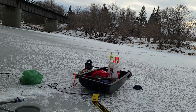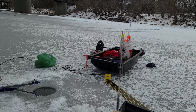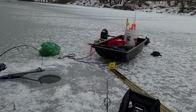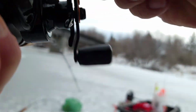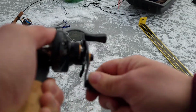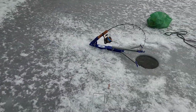All right, there's something hanging out below my jig or in that area, about 4 feet down. Fish on. That's a pike. Without a doubt, that's a pike. Oh yeah. Oh yeah. Oh yeah. Come on, come on, come on, little Jackie. Woo! First pike of the season, not too bad. Not too bad at all.